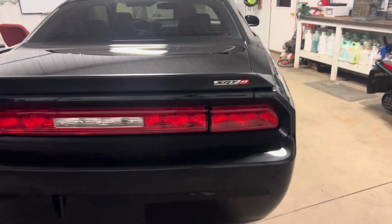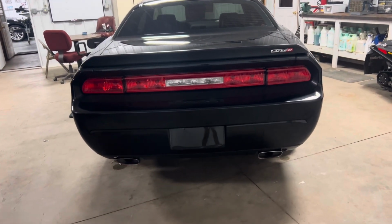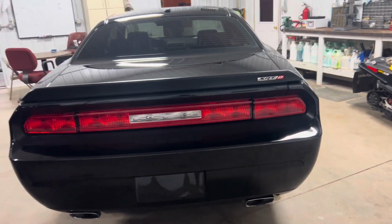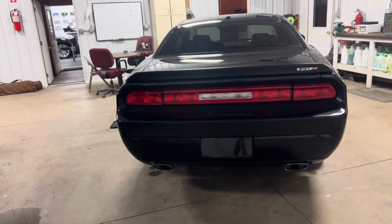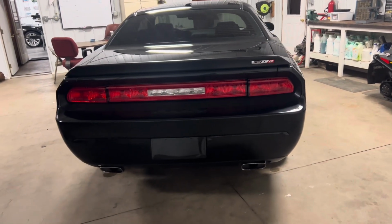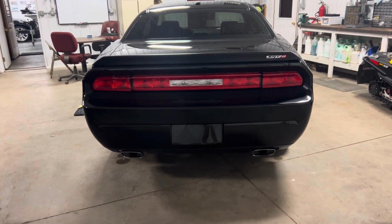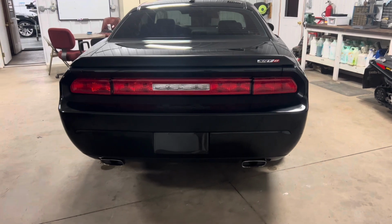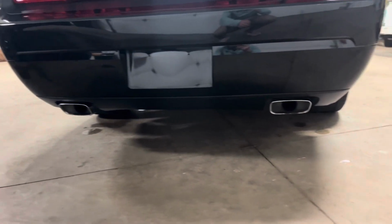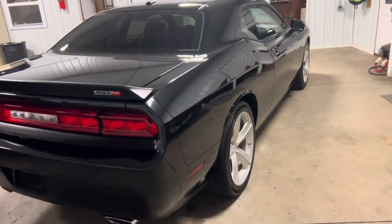So moving on to the back here, you have a very nice satin black deck lid spoiler with the SRT logo on the right side of it. Looking at the back, pretty standard Challenger back. You've got your lights here. This was in the time before LEDs, so it was just the typical halogen brake lights, and no parking sensors on this, which is something tough to get used to, as most vehicles that I've driven have parking sensors. This does have an upgraded exhaust on it as well. That came with the manual track package.